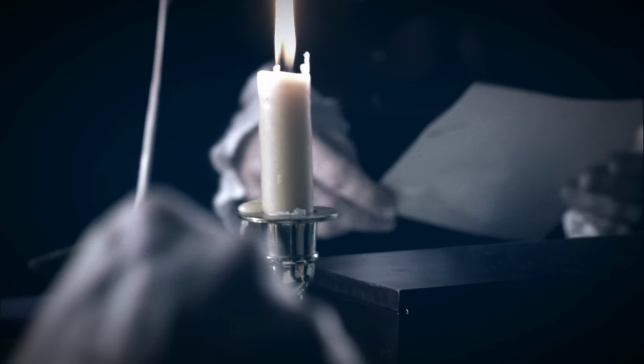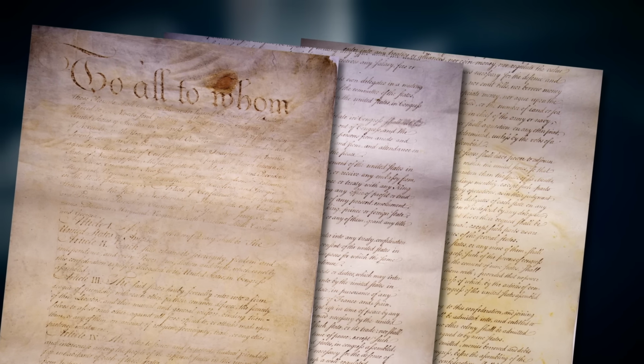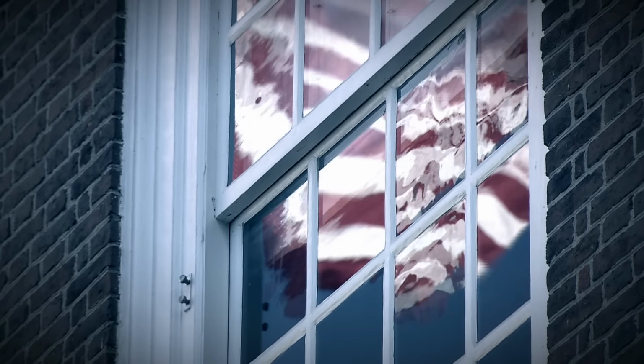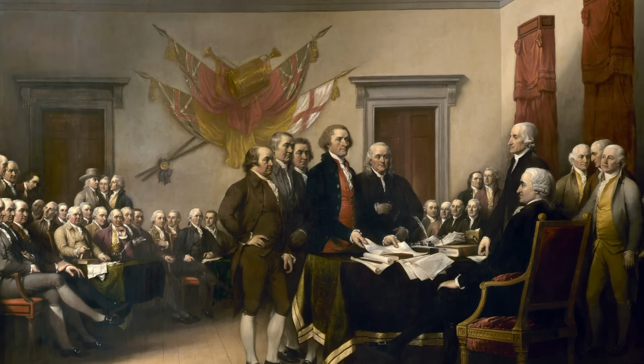Something that often gets lost in the shuffle in the whole history of the Revolution is that the Constitution and the Republic it created wasn't the first iteration. So what actually came out of the Revolution were the Articles of Confederation, which from 1781 to 1789 were actually what governed the new country. But the Articles of Confederation didn't work, and so they came up with a Constitution. But it's Plan B.